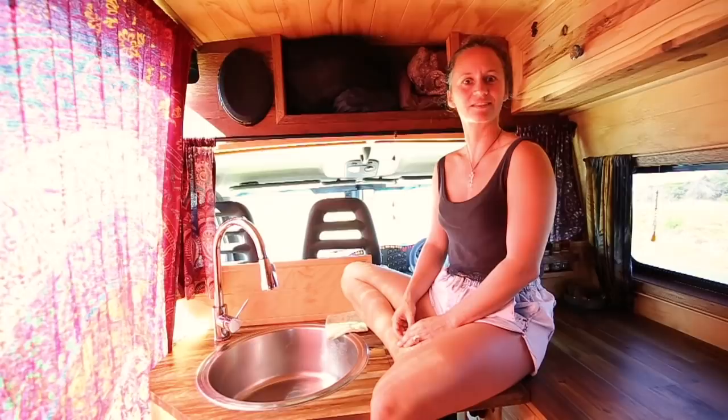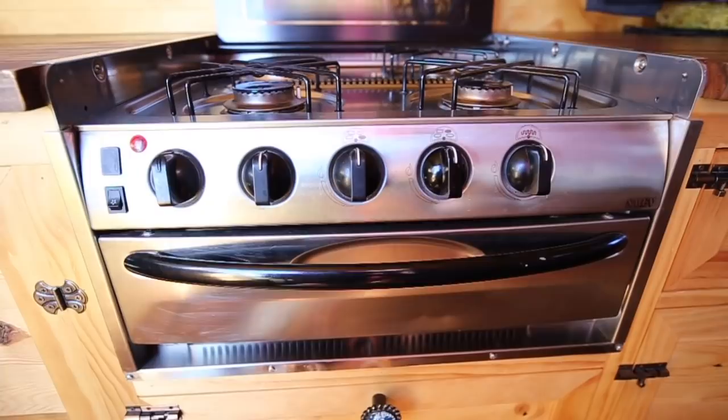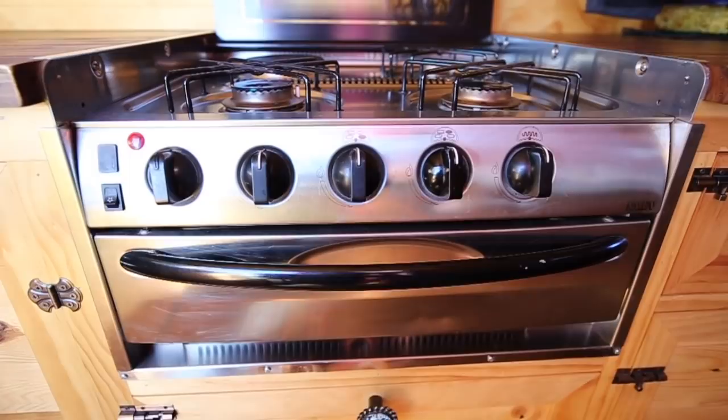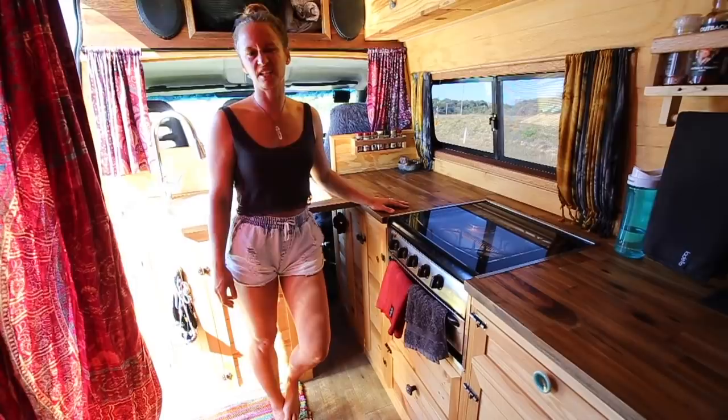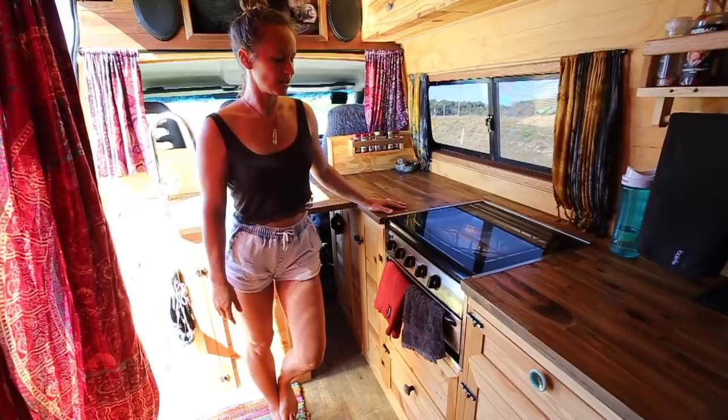This is our secondhand stove. We weren't actually going to take it. The person we bought the van off was just throwing it out, and it looked like a heap of rubbish. It was covered in corrosion and rust, and he just said to us, if we decide we don't want it, just chuck it. So we decided to take it, and I'm really glad we did.